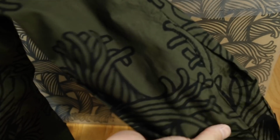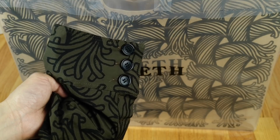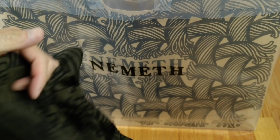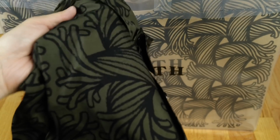The way that he designs these shirts though, the sleeves are a little bit larger or puffier than normal, but this was the one that fit me the best. They had another color of this, but with the larger sleeve, it didn't look as good. So this is the one I ended up getting. And I do really like the design of the rope pattern.